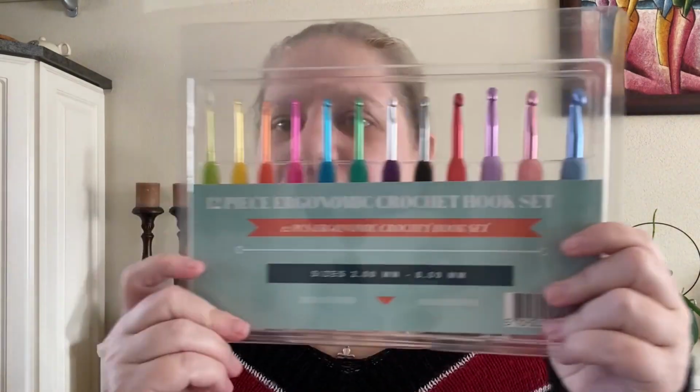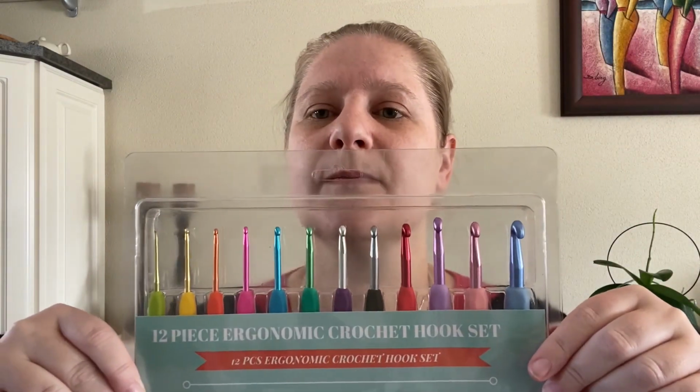I got myself a set with 12 hooks in, and the sizes range from 2mm to, it does say 8mm, but the big one looks larger than 8, but I don't know. It should probably be 2 to 8 then. But this is basically how it looks.